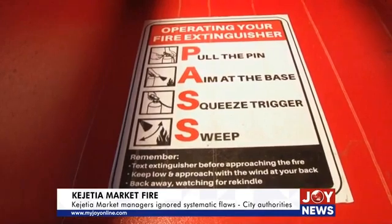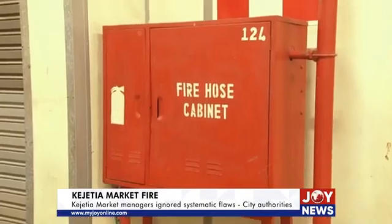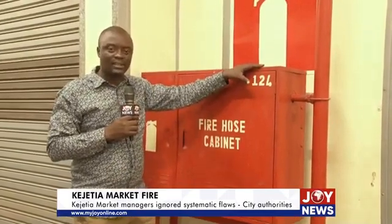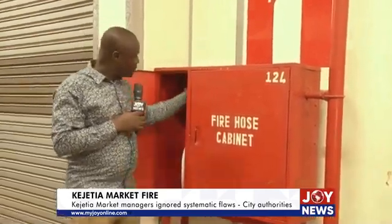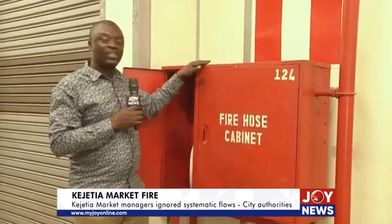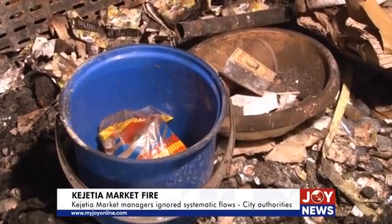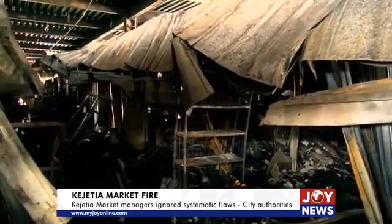Our news team found that fire extinguishers that could have aided a swift first response to the fire are missing. So there are about 350 of these hose reel cabinets scattered all across this market. We've checked more than half of them, all of them empty. Where are the fire extinguishers installed by the manufacturer in these cabinets? We also saw evidence of cooking in the various shops, contrary to instructions to restrict all cooking to a designated area. A situation found to have caused many of the fire outbreaks in the old Central Market.